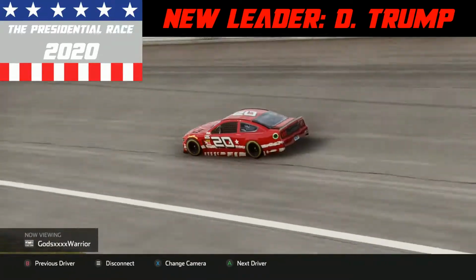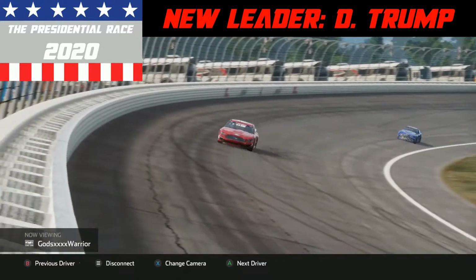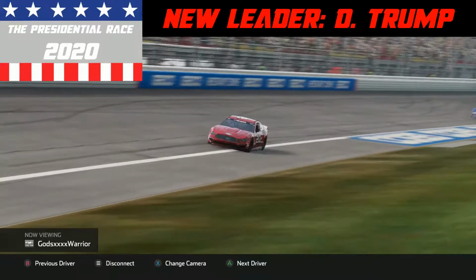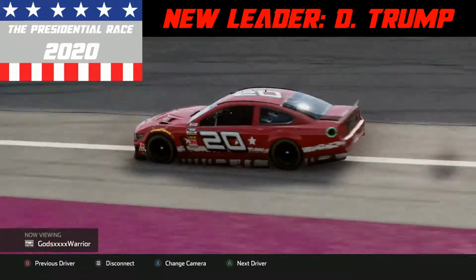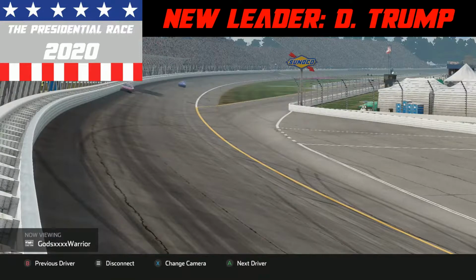But it looks like coming to the white flag this time, it'll be Trump being able to lead them to the white flag, but the white flag isn't the one that matters. It'll be the checkered flag that really does the number on it, as they come down and take the white flag there.